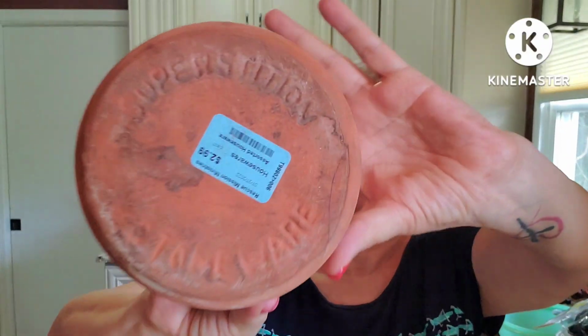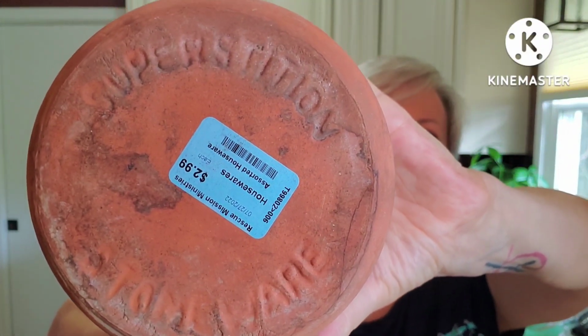And the new space is near some light. It's not really, really bright there. I might try a real one and see how it does, and hopefully it would sell pretty quickly. But I think this is a beautiful piece. And let's see, it is from Superstition Stoneware, I believe is what that says.